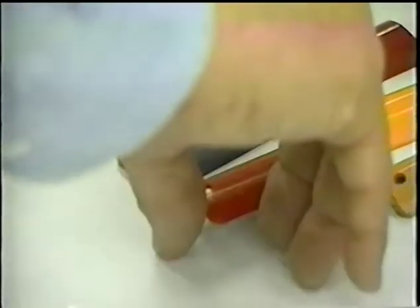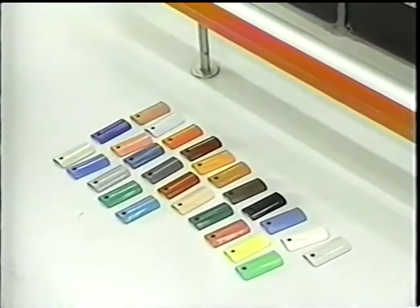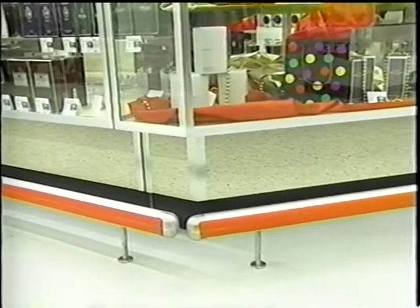And now this is the part my merchandising and design people really like. CartStop is available in a terrific range of colors, and they'll even match any swatch, which they did for us when we redid 6 of our stores.